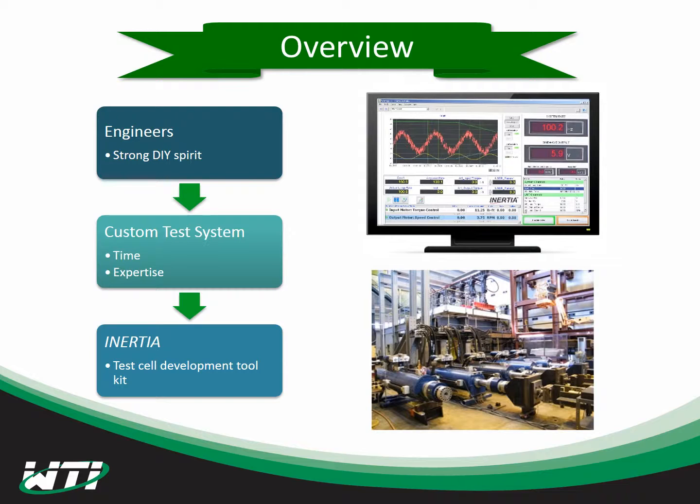At Wineman Technology, we have decades of experience in test system integrations, so we understand the challenges and pain points unique to this application space. To create a solution to these problems, we developed the INERTIA Test Cell Development Toolkit. During this webinar, we'll look into the step-by-step process of the test bed development of INERTIA and how much time it saves. But first, let's look at the dilemma of custom test systems.